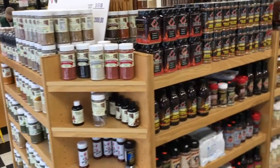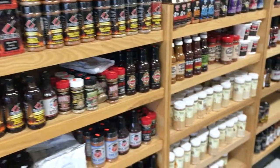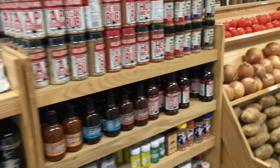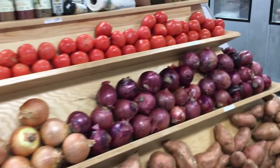So this is the Greens, Kevin and Jordan. And what we're going to do for you now is show you their whole shop out here. We're back in the cooler section right now. And we're going to go in and show you what they do when you order an A9 brisket. Is that correct? An A9? Is that what we're going to look at today?